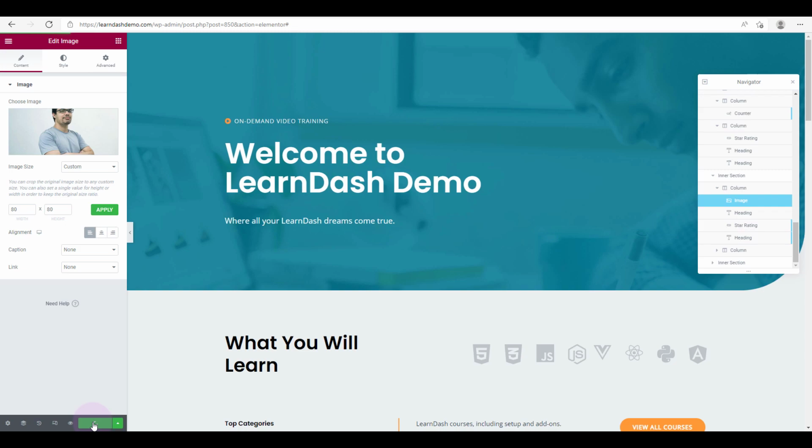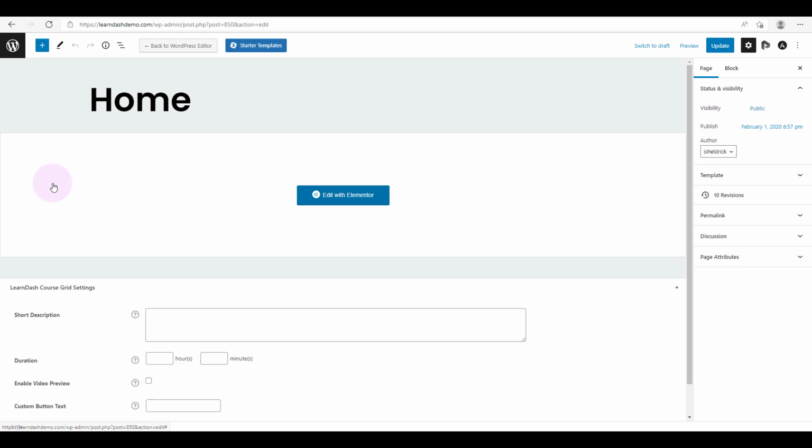And all our changes have been saved. So to exit back to the WordPress dashboard, we're going to click on this hamburger menu in the top left corner. Click Exit to Dashboard. And this brings us back to the WordPress editor page. We are not using the WordPress editor for our site pages. So click on the WordPress logo here, and that'll take you back to your dashboard.